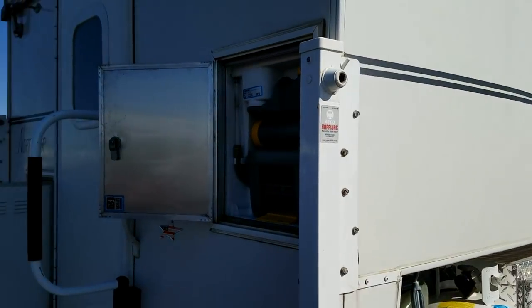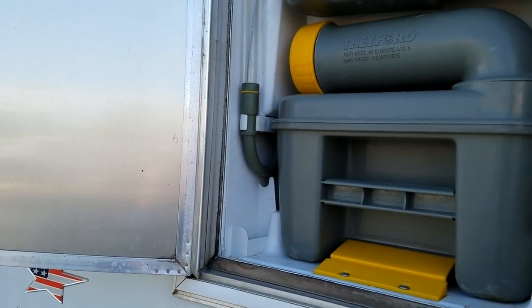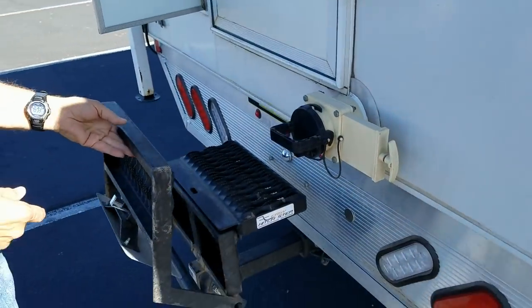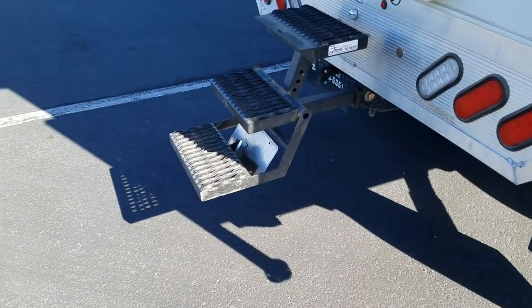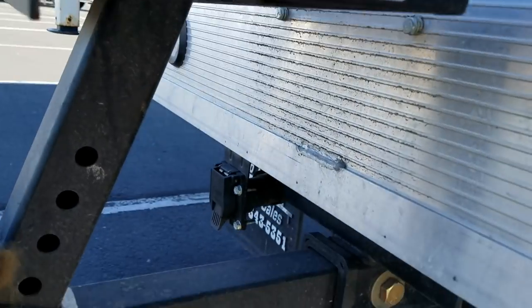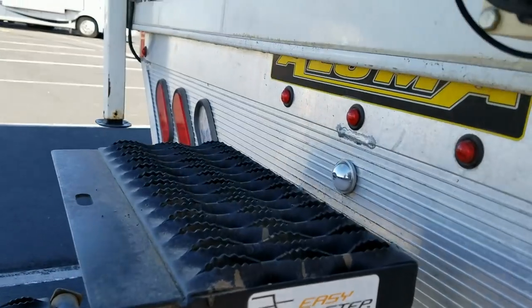Excuse me, this is a cassette toilet, which you can just pull out and take into virtually any restroom and dump. Oh, that's awesome. And this I saw in a Walmart parking lot, and so I took a picture of it and then wrote to the guy, easy hitch step, and it's an awesome step system. And it plugs into your Reese. Yep, right into your receiver.